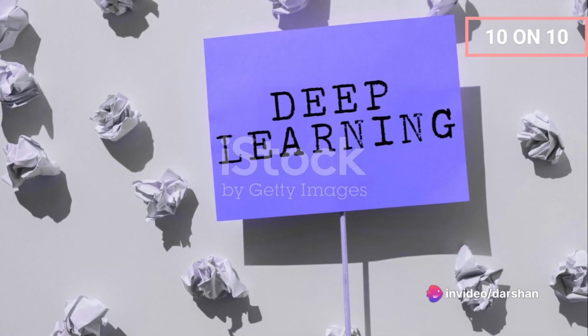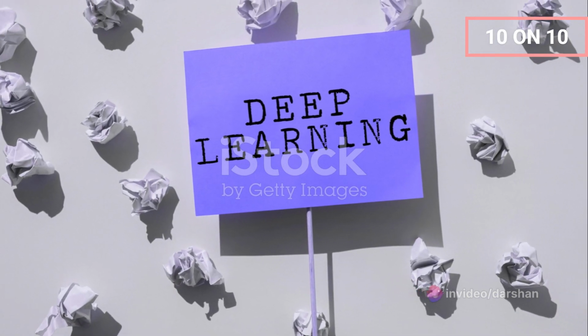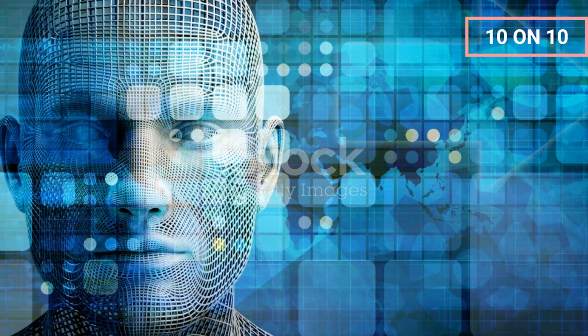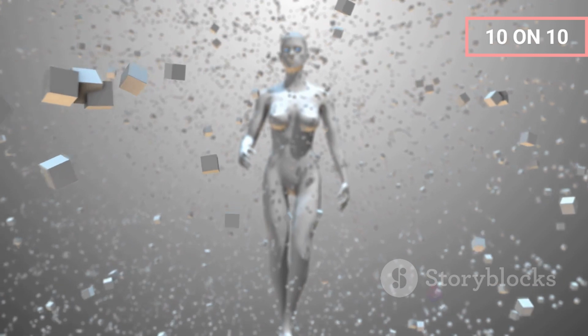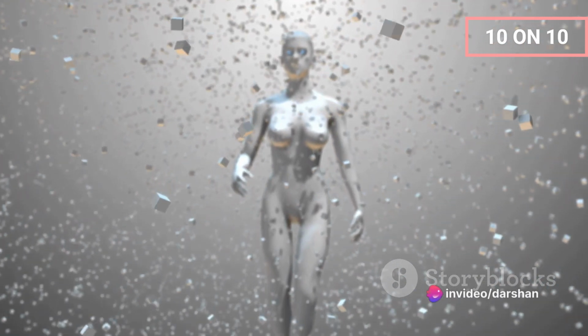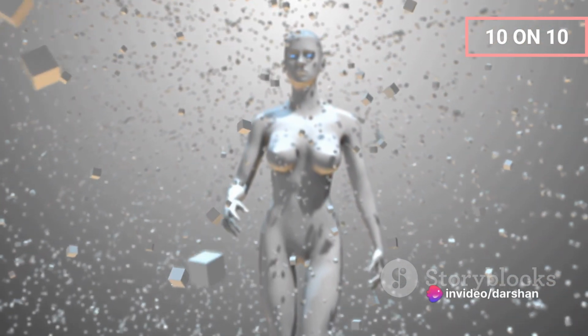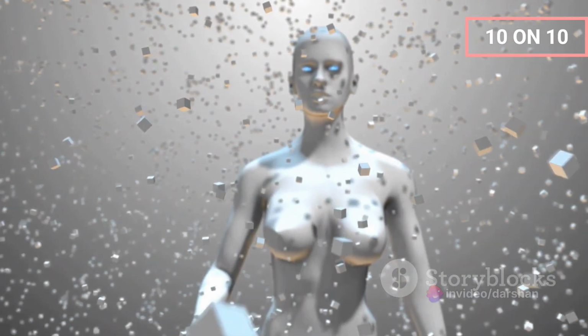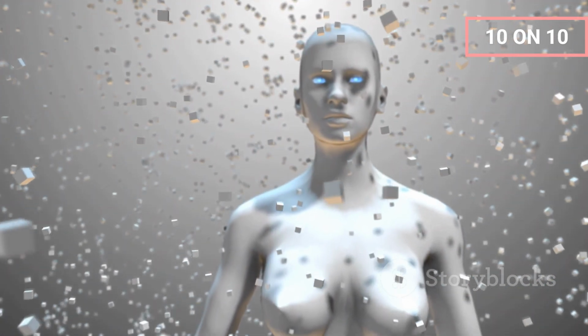Let's take a moment to revisit the pivotal points we've discussed today. Deep learning is a subset of machine learning, a field of artificial intelligence that aims to mimic human intelligence. It's like a student constantly studying and learning from a vast library of data, striving to understand and make sense of the world just like us.